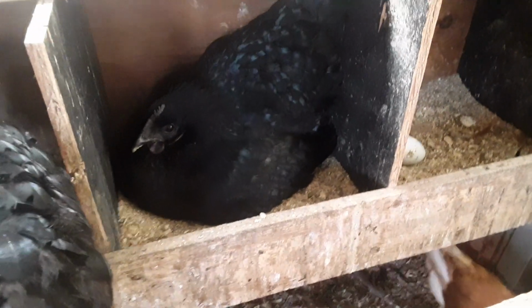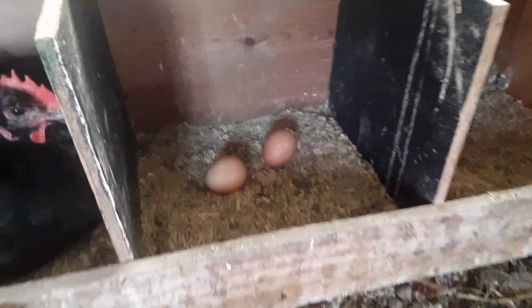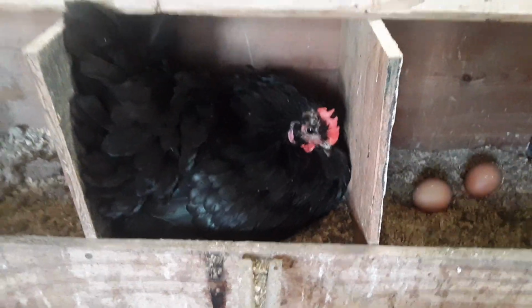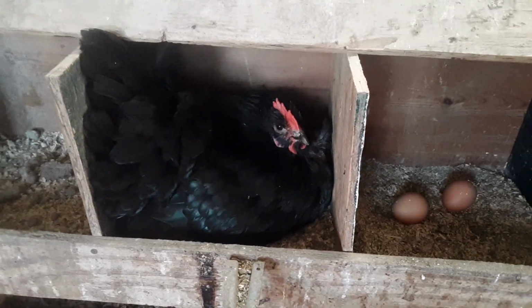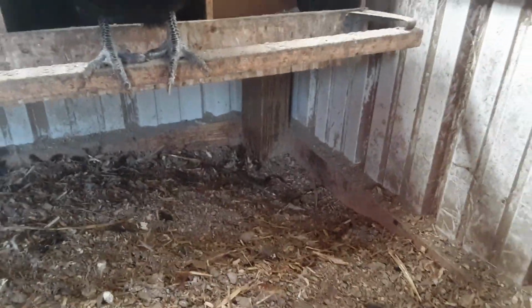Guaranteed this hen is probably sitting on a few eggs. She's wanting in that box. There's no eggs in there as of yet. She wants me to leave her alone too. There's a couple eggs. Guaranteed she's sitting on several. We believe she's either, I want to say a black Orpington, but you know what? She's even bigger than our Orpingtons usually get. I'm wondering if she is actually an Australorp. We did have a hen sitting under there, but she's not now.